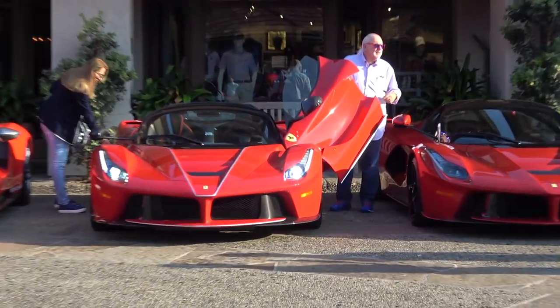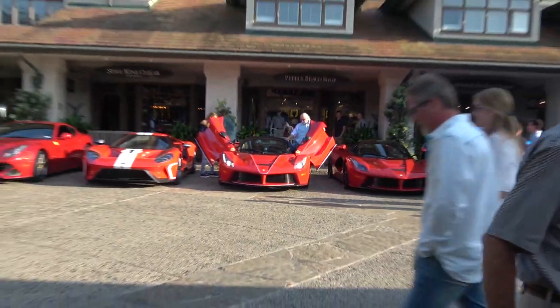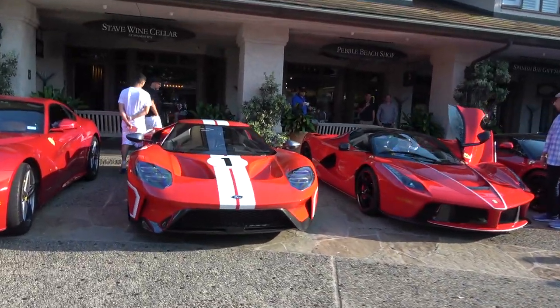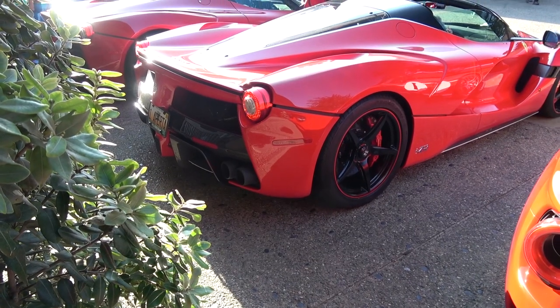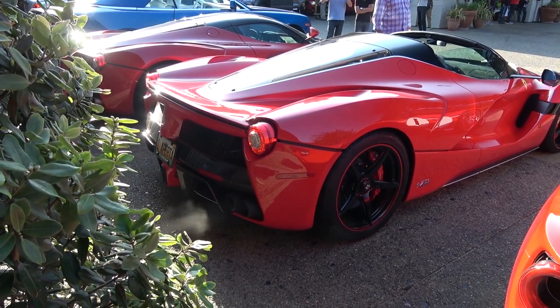Dude, check out this dude's sneaker game. Holy shit. People coming in. We gotta get the start up of the LaFaperta. Apparently, he also took delivery of his Ford GT right here as well. So, hold on, cold start. I fucked up, guys. I missed it.